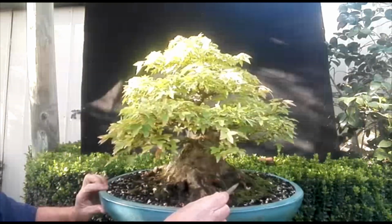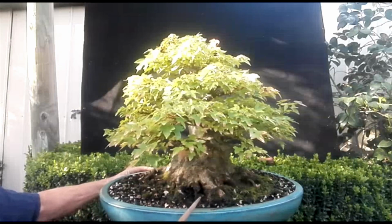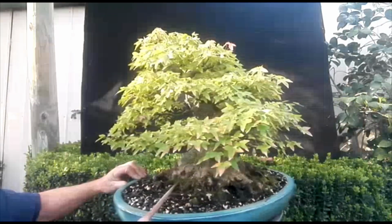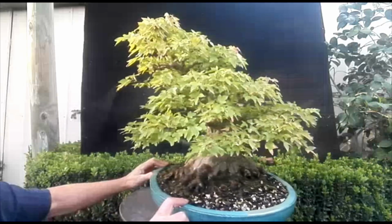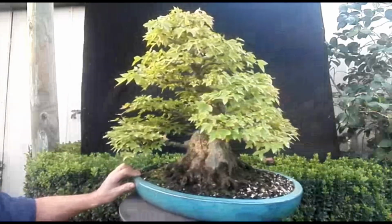Time to get some moss off the trunk. I'll get a toothbrush onto that later, just to clean that trunk up.